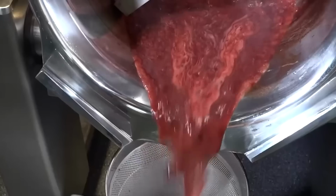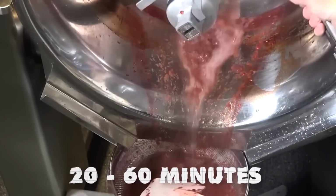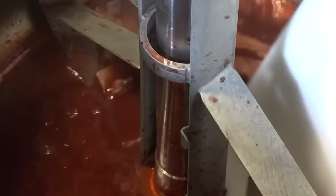As the mixture begins to cook, it's carefully monitored to prevent burning or overcooking. The cooking process can take anywhere from 20 minutes to an hour, depending on the scale of production and the type of equipment being used. During this time, the pectin in the raspberries is released, helping the jam thicken and take on that perfect spreadable texture. Temperature control is critical at this stage.